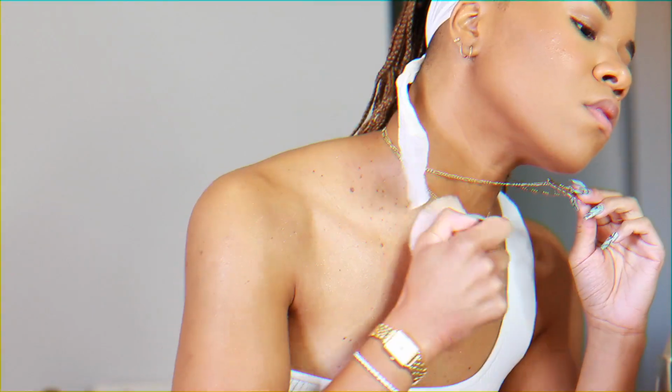Now I'm taking a liner. This is kind of like a peachy, reddy, nudie liner. I believe it's Pumpkin from Kylie, to be honest. And I didn't want to do just brown like I always do. I wanted to add a little bit of peachiness to my look today, since I was wearing white.